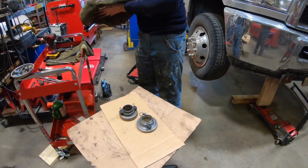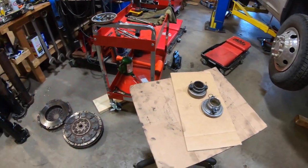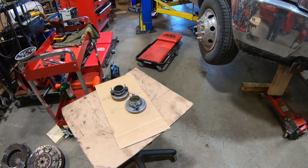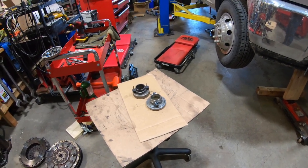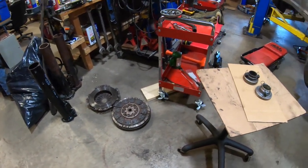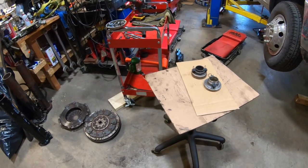It sounds much better. There's no play in it. I'm not saying how long it's going to last. The throwout bearing, before it started rattling real bad, probably only lasted 20,000 miles in my truck. Now, there is 240,000 miles on that clutch so far. It doesn't look that bad, really. But anyways, we'll bring it back.